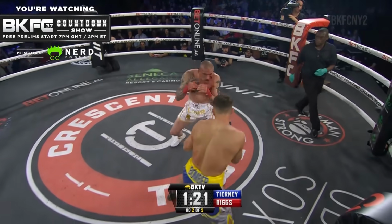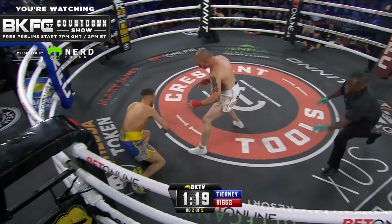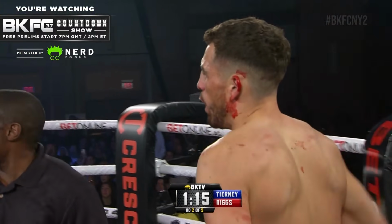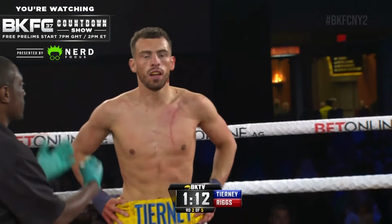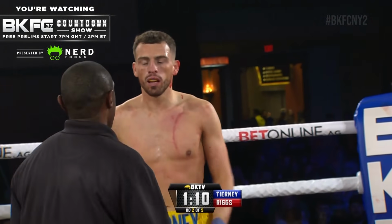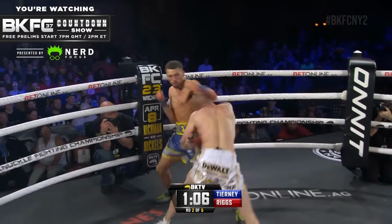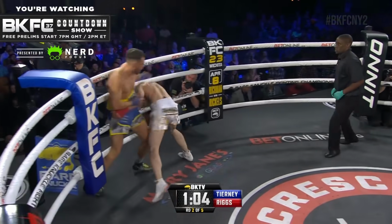Tierney, stiff jab. Riggs walking through it. Riggs, big right hand, and down goes Connor Tierney. There's that power shot right there. Riggs is an animal. Looks like it was a flash knockdown. I think Tierney's fine. They just caught him. One knockdown apiece. Riggs now turning up the pressure.